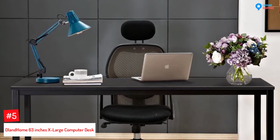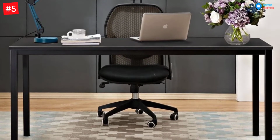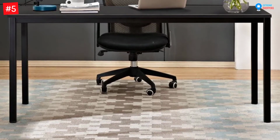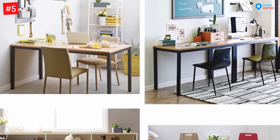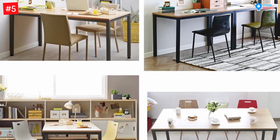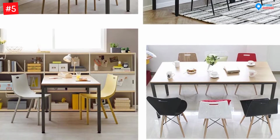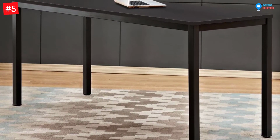Number 5. DlandHome 63 inches extra large computer desk. Having a construction of the best quality of materials, the solid wood particle desktop is durable and very sturdy. Free of any glue, the particle boards are pressed together. No use of industrial glue and no risks of formaldehyde release. The superior quality of epoxy paint is used on the table legs for maximum quality and strength.